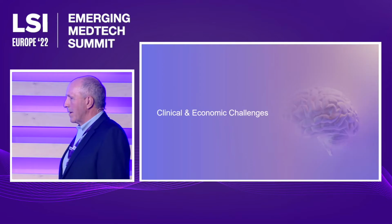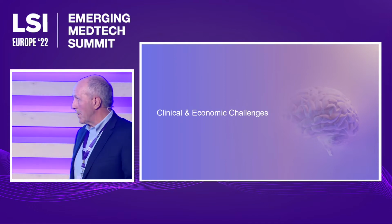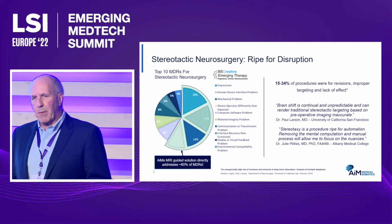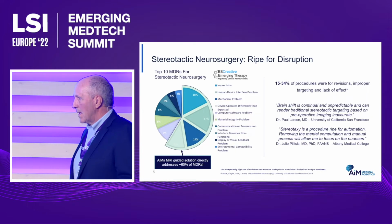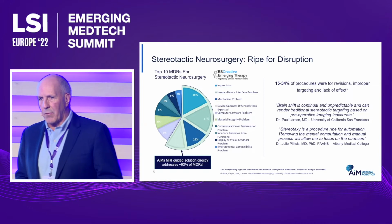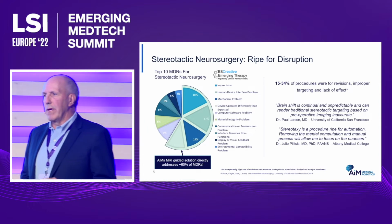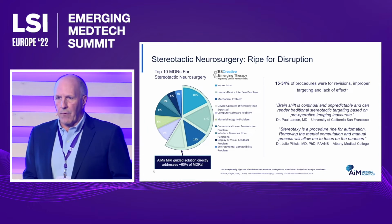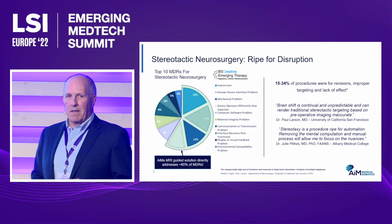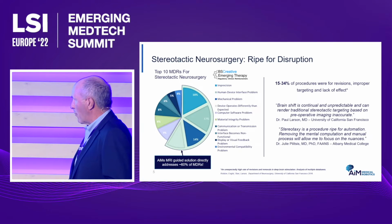So let's talk about that clinical and economic challenge that we are first trying to tackle. We know that stereotactic neurosurgery is a space that's ripe for disruption. The study on the right-hand side that comes out of the University of California, San Francisco from Dr. Paul Larson shows that up to 34% of the time, patients that go in for a procedure are coming back for a revision, meaning a second or third procedure. And most of the time, it's because they missed the targets deep in the brain. So it's a really significant clinical problem there.